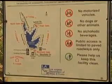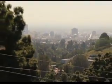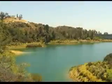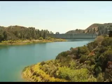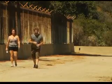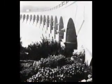Tell me, what is your favorite thing about being right here? I like the fact that it's a nice, tranquil place within the city. I had no idea something like this existed. It definitely is a place to come and relax. We have people coming out jogging and other people just recreating. Real nice place. The reservoir, just to go back on that, is no longer in service. It was taken out of service in 2001.